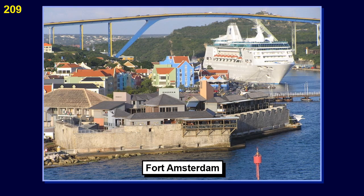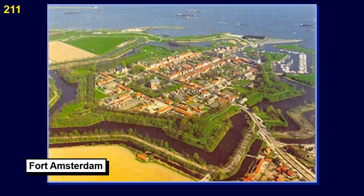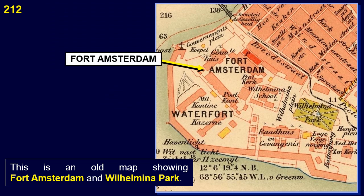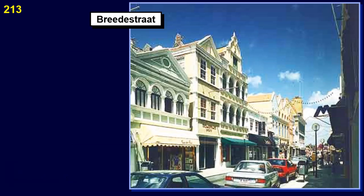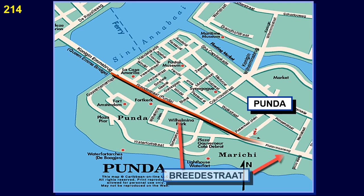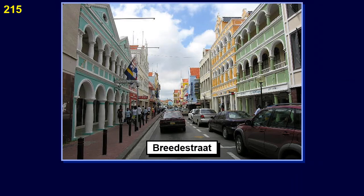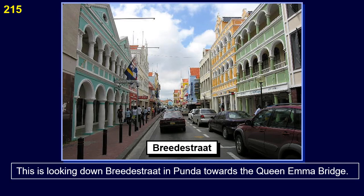This is a view of Fort Amsterdam. This is an aerial view of Fort Amsterdam. This is an old map showing Fort Amsterdam and Wilhelmina Park. This is a view of Breede Street, or Broadway, the main road of Punda. This is looking down Breede Street in Punda, towards the Queen Emma Bridge.